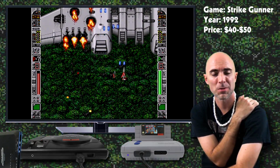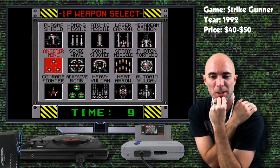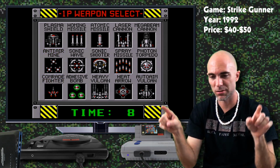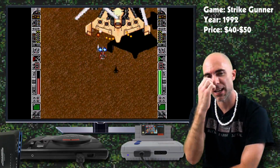One more thing, the weapon system: you pick a weapon each stage. You have your standard weapon, but then you pick another weapon on a select screen, and that's the weapon you use for that stage. And once you beat that stage, you can't use that weapon again. So I thought that was an interesting mechanic that was different.